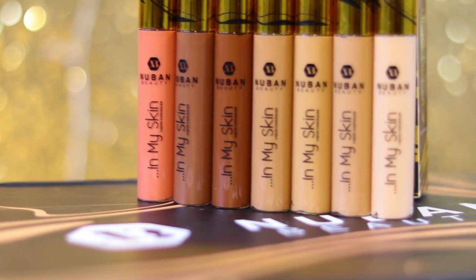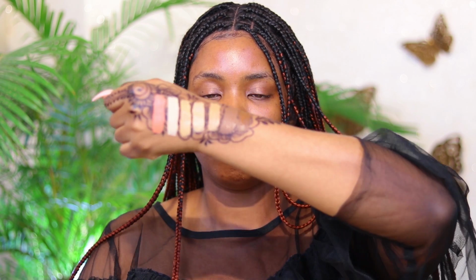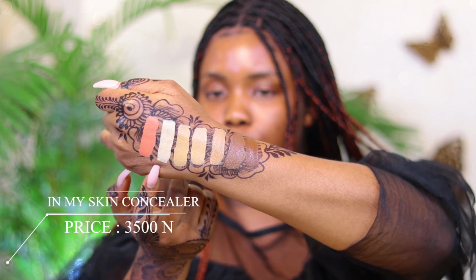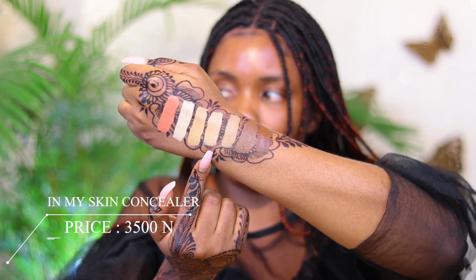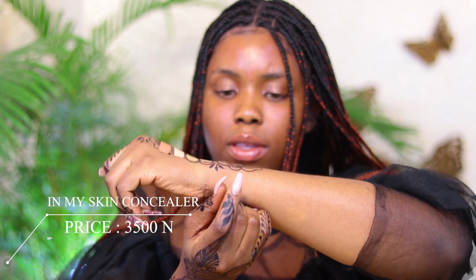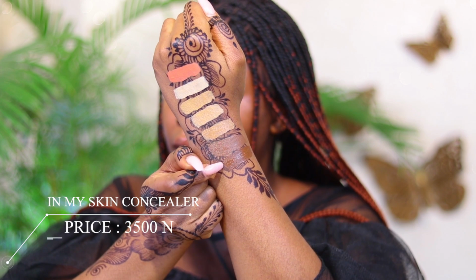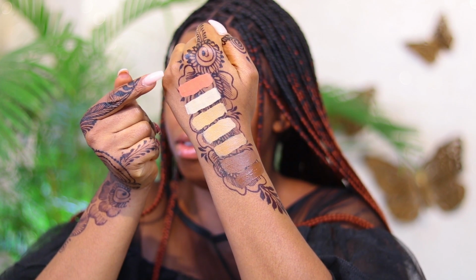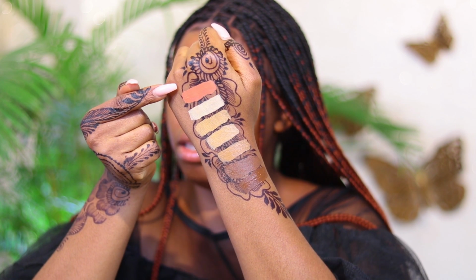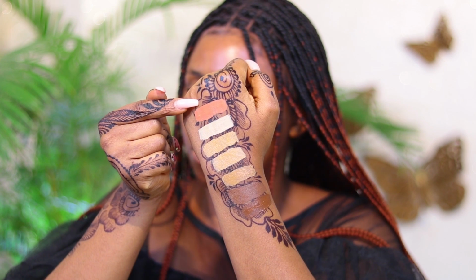I feel like with my henna, it will make the swatches a lot more visible. I've gone ahead to make swatches of this. This is 042, 043. This next one is 044. This one here, 046. This is on the darker spectrum. This is 048. This one is 049. And this is the darkest shade. The last one is 050, which is a corrector, and it's orange. It's a corrector, and I'm going to be using that today as well.